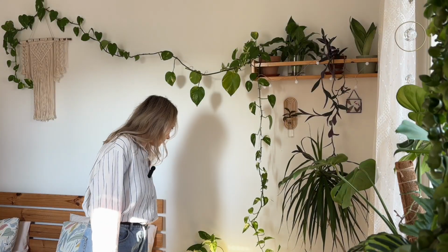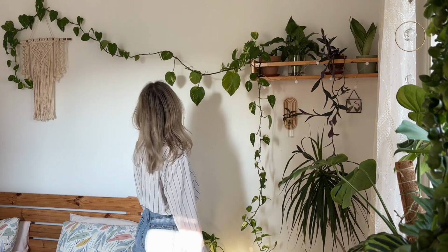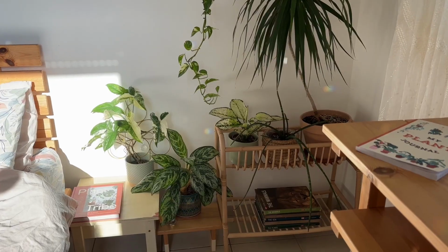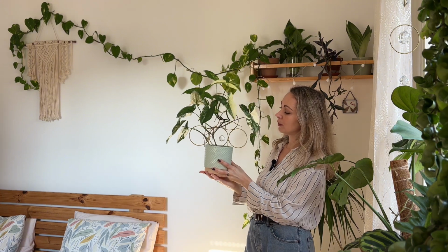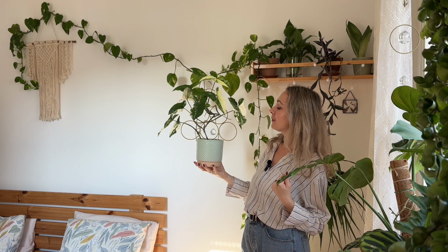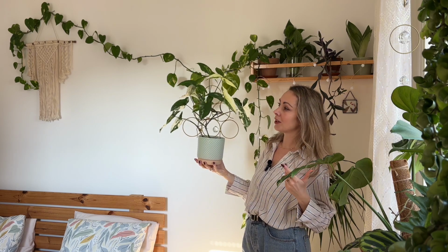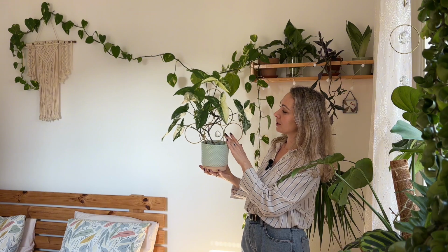I'm gonna show you some of the plants from this space. Okay, so this is my beautiful Syngonium Mojito. I really love it. I have added these trellis, and before it was just falling off, and now it looks so beautiful. I really believe that some plants will be much happier when given some support.